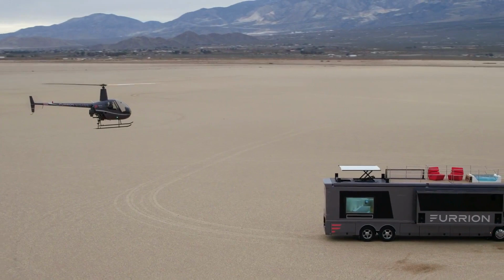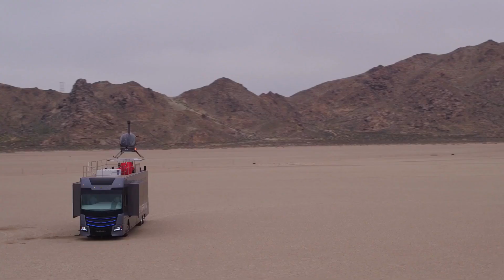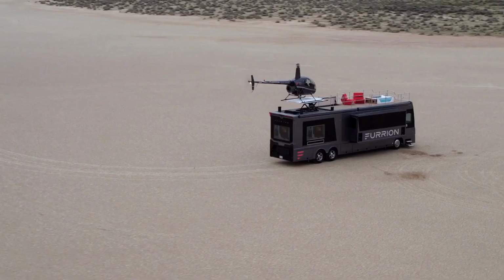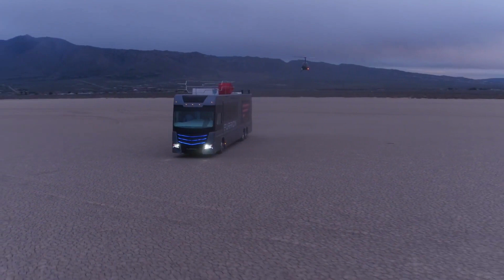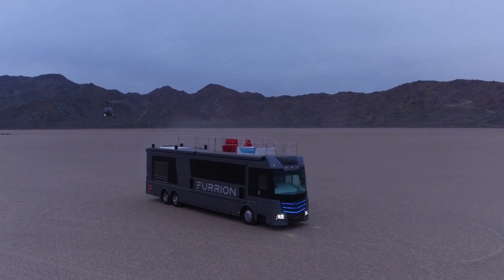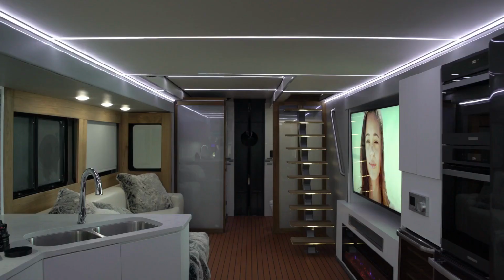The most notable features are, of course, the Robinson R22 mini helicopter and the retractable helipad on the deck. When in transit, the helicopter can be nicely concealed in the bedroom below, but that's not all. You also have 4K TVs, Bluetooth speakers, modern kitchen appliances, and a hot tub, among other things. Overall, the Furrion Elysium is a luxurious and technologically advanced RV that is designed for those who want to travel in style and comfort.